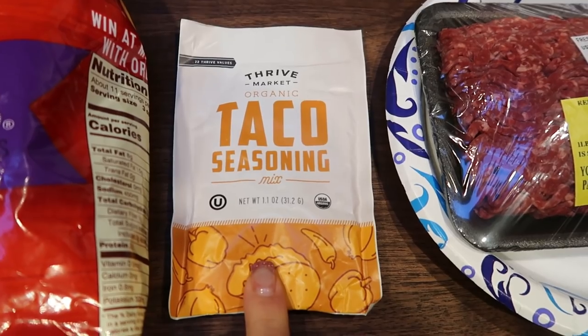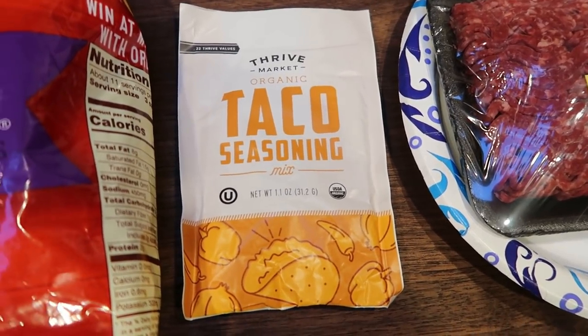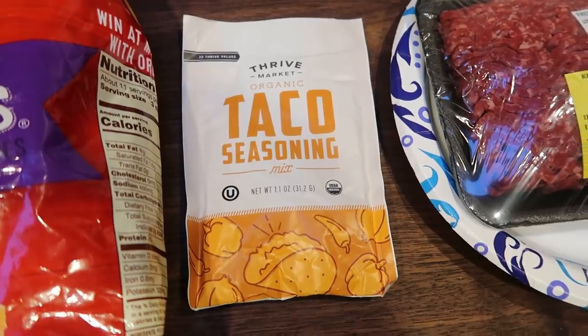You can do your own seasoning or just use a taco seasoning packet. I just use the one from THRYVE. I love it. It has nice clean ingredients. It doesn't have dextrose or cornstarch like some of the other taco mixes.